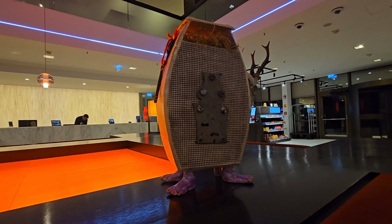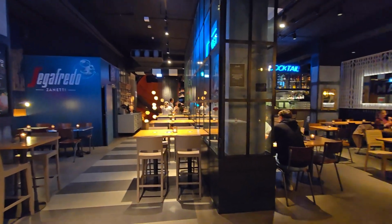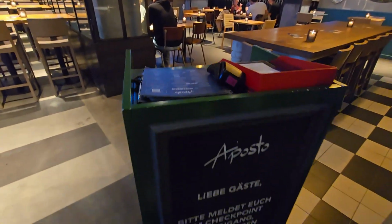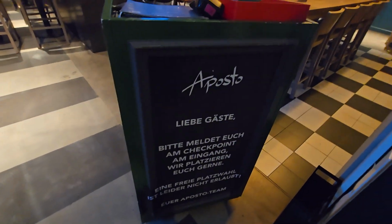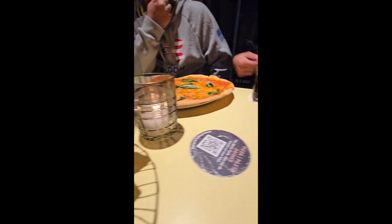And then for dinner, we are walking around to see what's around in the area where we stay. And we are ending up at the Italian restaurant where you can see. But the food here, some of the items are very salty, but mostly I would say it's really good. And yeah, that's it for night.